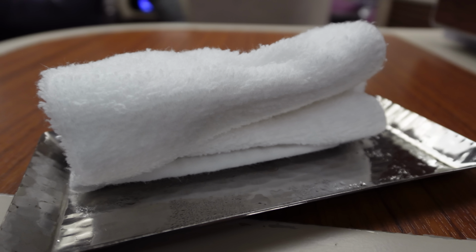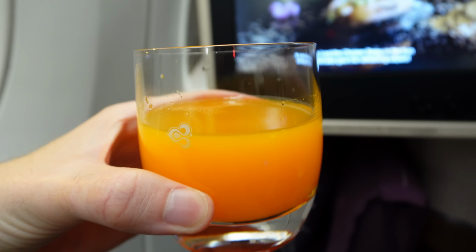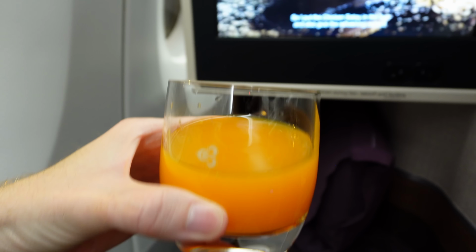Now, in no time at all, the pre-flight service was kicking off. I had a warm towel and also an orange juice. That's us on board with Thai. Just orange juice so far, but I've just heard the corks popping, so hopefully some champagne to follow.